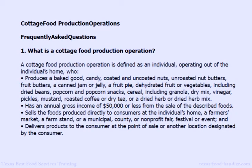Cottage food operation, okay, and Little Red Riding Hood stuff, frequently asked question. I forgot where this came from, I've slept since then, but I like it, so I'm going to present. What is a cottage food production operation? Well, good, glad you asked. Let me answer.